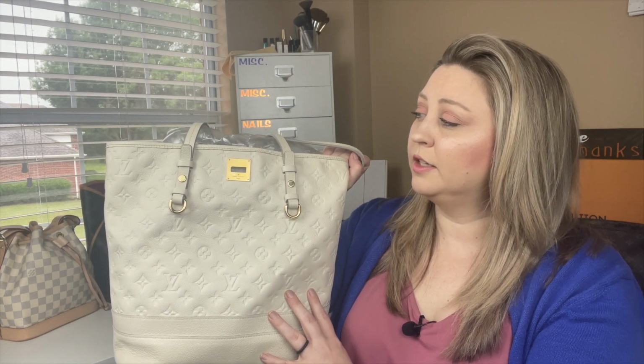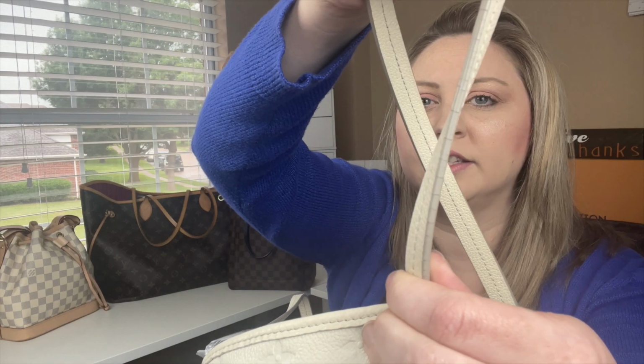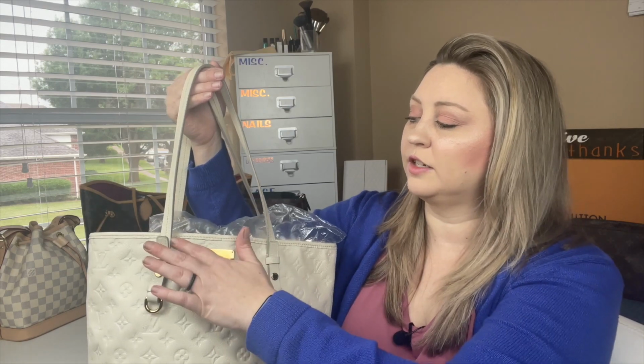But the other thing is, well, number one, these straps, I don't know if you can see that, but that resin cracks a lot. I was in Louis Vuitton carrying it one day, and my SA there asked, hey, are you having trouble with that? I said, well, it is cracked, and she checked it. It wasn't reported as an issue, but it definitely is an issue.